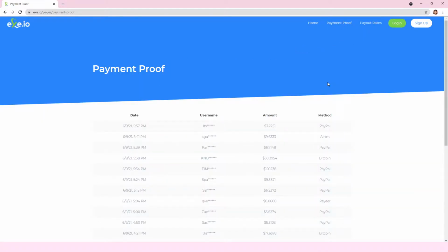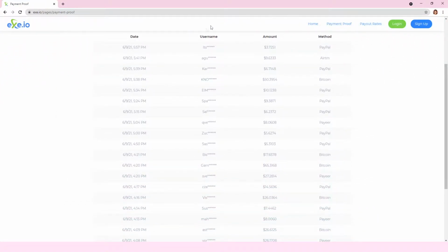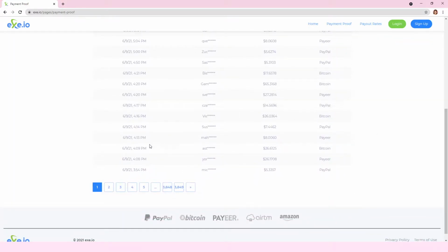As you can see right here, there are all the people that withdrew money from this website. Their usernames are hidden for obvious reasons, but the amount they withdrew is not. Just look at it: $56, $65, $26, another $26, and the list goes on. And this is just the latest page. There are 3,849 pages more.